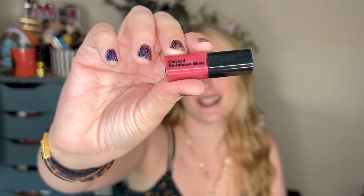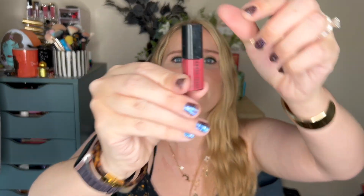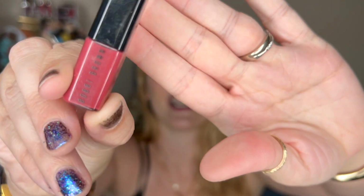I have been using my crushed oil infused gloss from Bobbi Brown in the color Slow Jam. There's a little air bubble there that wasn't there before. I don't know, it's so small. I think it just gets lost in my purse. I know it gets lost in my purse. So that's why it should be done, right? It should be done. But I am putting this back in my purse so I can continue to use it. I just want to see a little bit of a gap. And there is, I think that counts. There's a gap. It's a little one, okay?